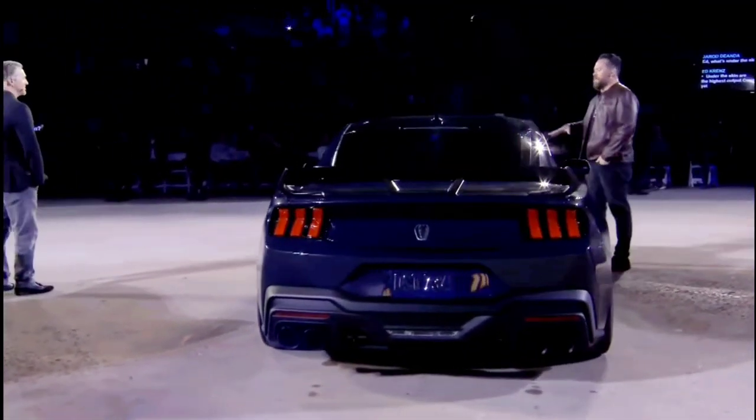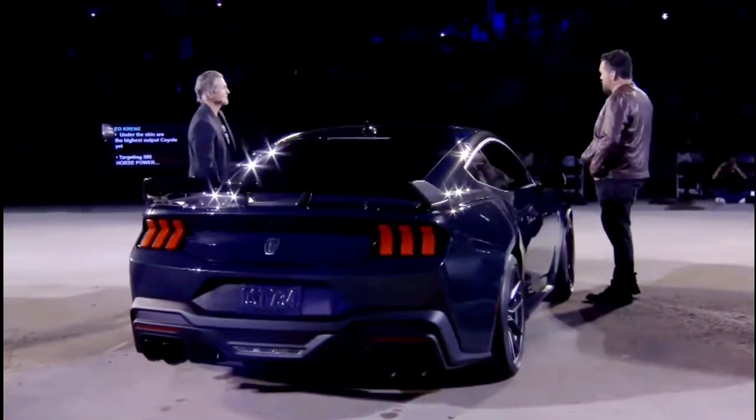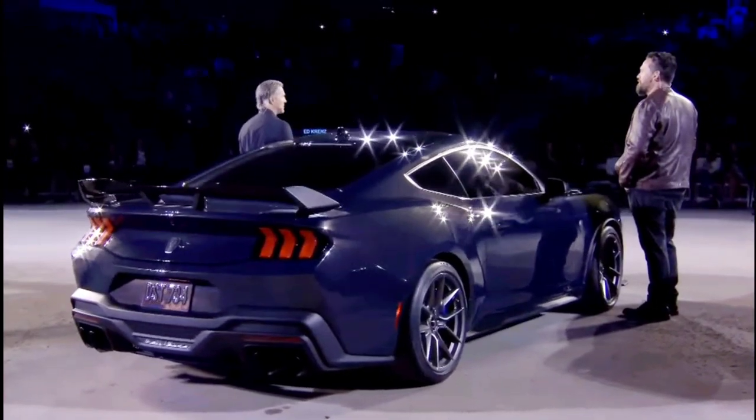All right, under the skin, what do we have? So what's under the hood? What's the heart? I like to talk about engines. Let's do that. Yeah, let's go. Still got engines. It starts with the most powerful Coyote ever, targeting 500 horsepower. 500 horsepower!